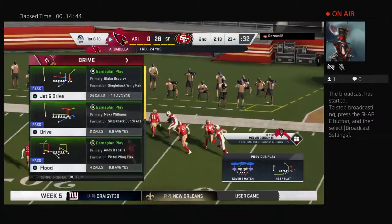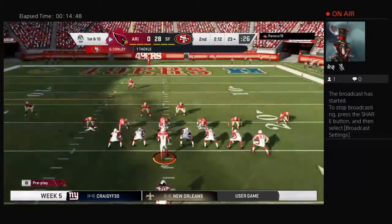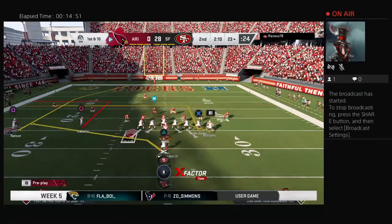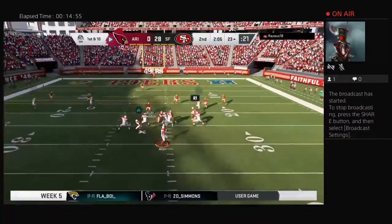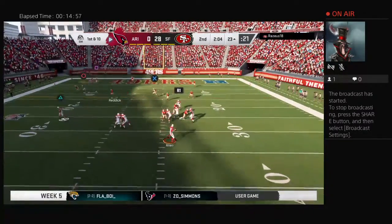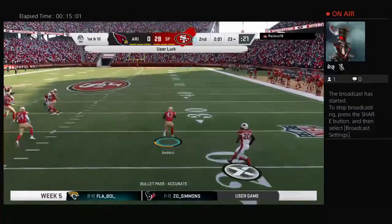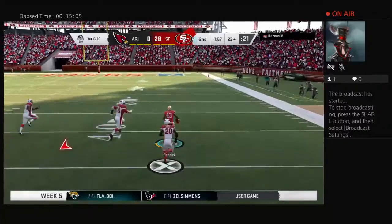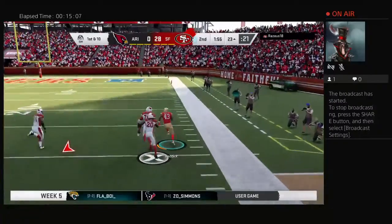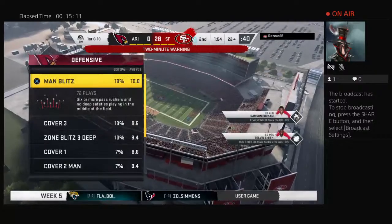Now that was pretty. They executed that curl route versus zone coverage, and that changes things a little bit because against man, it's often a tight curl, tight, sharply run route. Against zone, you're just looking for that open spot, that dead area, so you may curl a little bit wider just to... And now another turnover as this one's intercepted. Picked off at the 17. And a terrific return as he takes this thing all the way down near the 20-yard line.